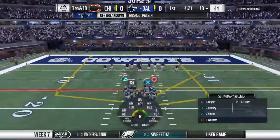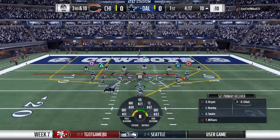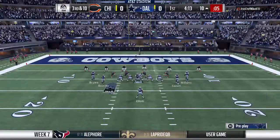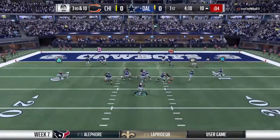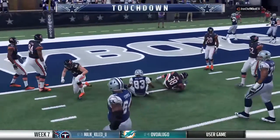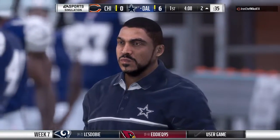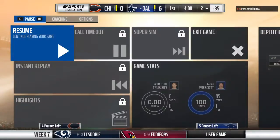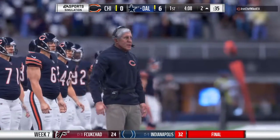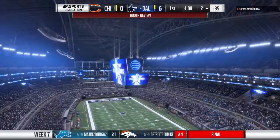They'll try to capitalize on play number 11 of this opening drive. 3rd and goal. Here's Prescott. And he'll take it into the end zone for a Cowboy touchdown. Terrence Williams, his second touchdown on the season. And the Cowboys take it all the way down the field and score on the opening drive.